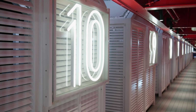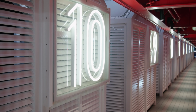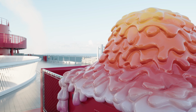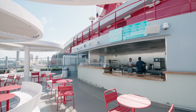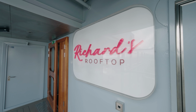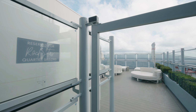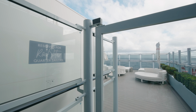There are also a series of cabanas on this deck, and I believe you can rent these to have your own private space on the upper decks to just relax and enjoy a little private nook to face the ocean. Also on this deck are the Sun Club Bar and the Sun Club Cafe, and the Sun Club Cafe offers some different rice and grain bowls. And then beyond that is Richard's Rooftop, which is an exclusive access area for suite guests only. The area has its own bar and hot tubs and sun loungers, just kind of a private little VIP area.